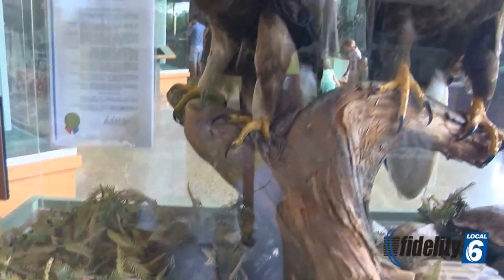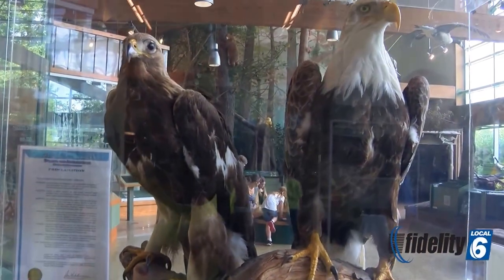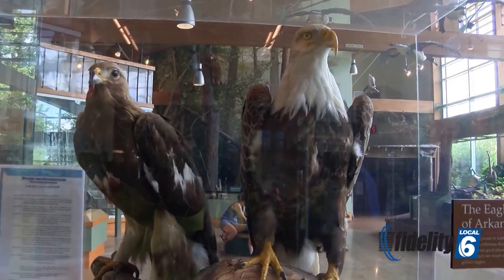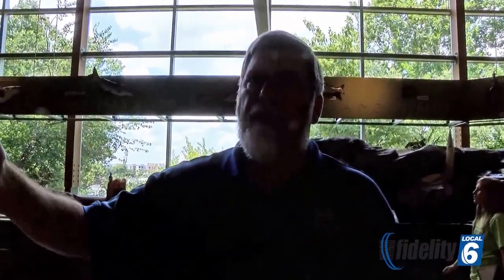And the golden eagle is found in open grassland areas, some of our national wildlife refuges, and some of our larger wildlife management areas that we maintain. Occasionally we'll have golden eagles on them, but they eat more rodents. They also eat snakes, rabbits, things like that, where the bald eagle's more of an aquatic eagle. You're going to find them normally around rivers, streams, and lakes in Arkansas.